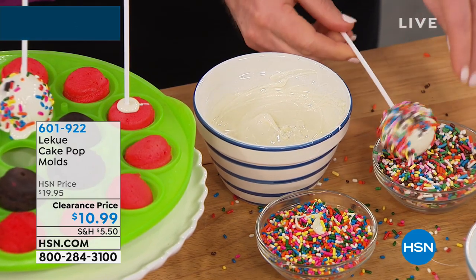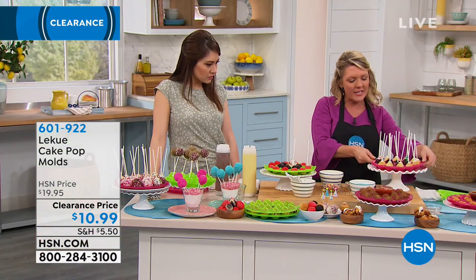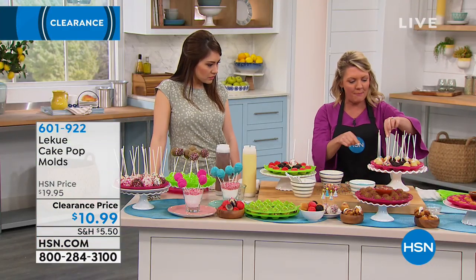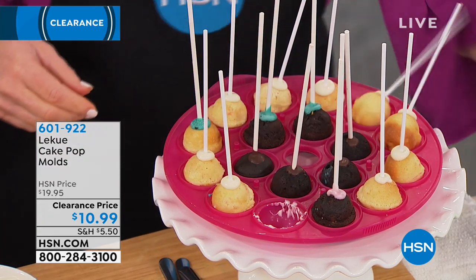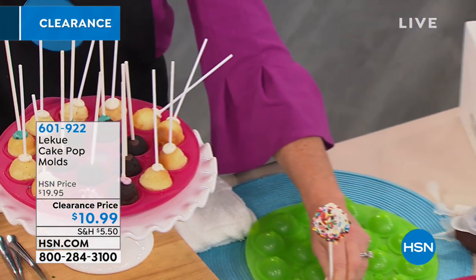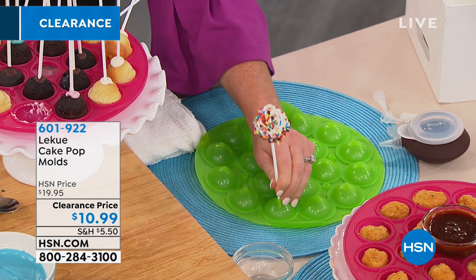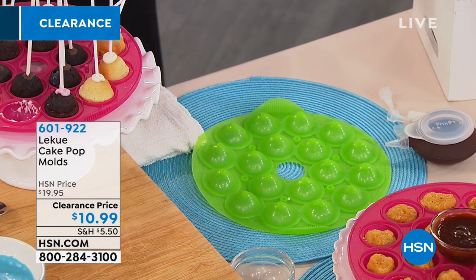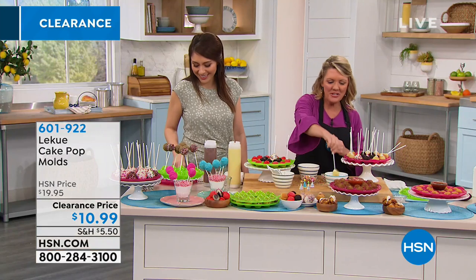Sprinkles, different colors of icing, whatever you want to do. But look how easy it is. And then the other thing I love is that Laquay has got it, obviously, so they fit right back in there to dry. Or you can stand them upright in the lid. Oh, on the other side. On the other side, and it will be there for you to dry. I thought that was just for ventilation. Well, a little bit of both. It's got a function. Laquay, you're so smart. So it's giving you some options.